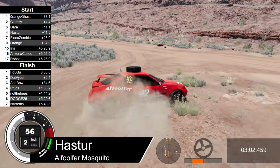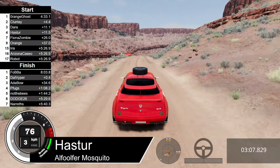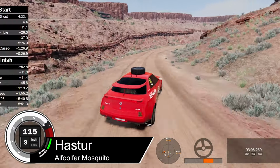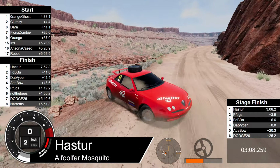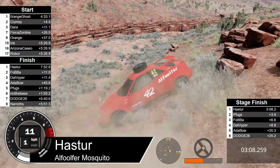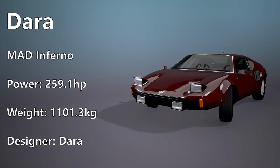As they head into the hairpin, good rotation through the hairpin now. And run up to the line, it looks like it's going to be quickest. It's a 3-minute 8.2, and that will be quickest through the stage by 3.9 seconds. Taking the rally lead by 11 seconds at the end of the stage.